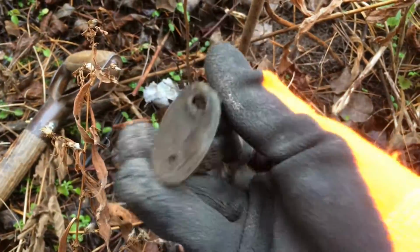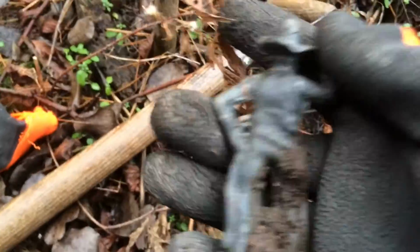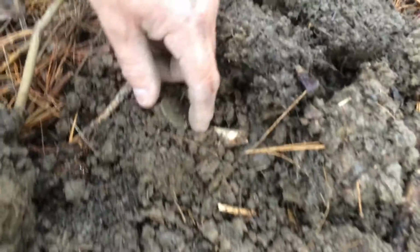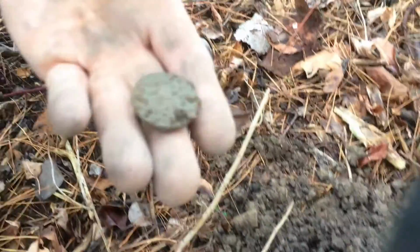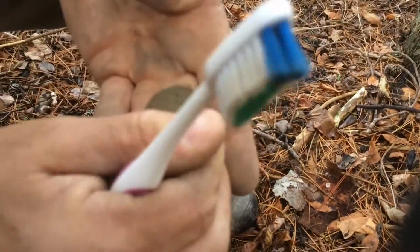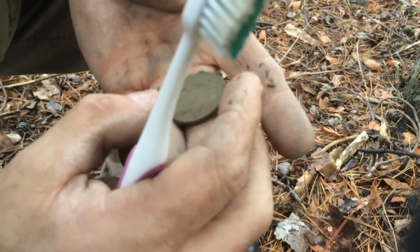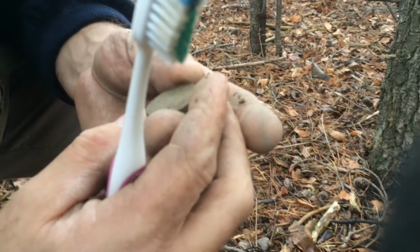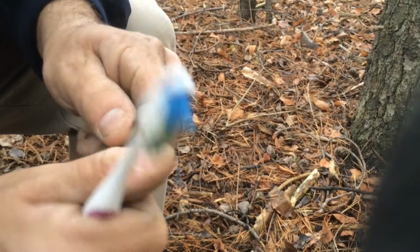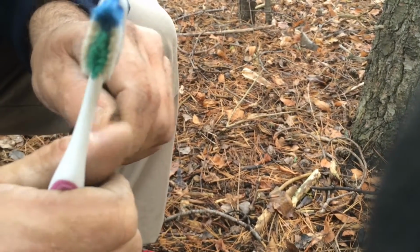Now this toy cowboy was just barely in the ground surface. It had a weak but good signal. Here it is. Andrew's gonna do the extraction. It's pretty big. I don't think it's a large cent. It's one big coin. It is a coin though.